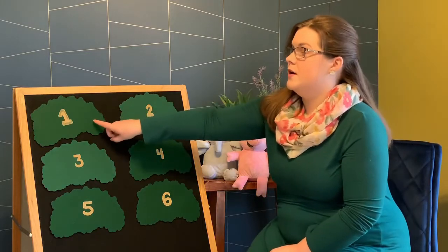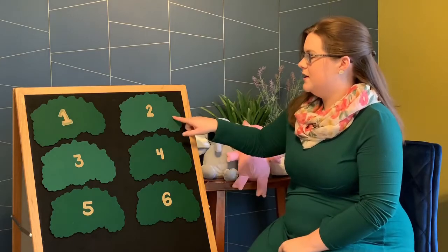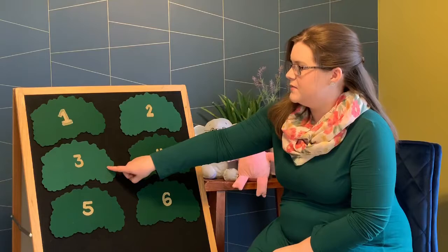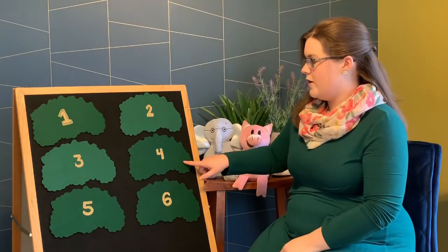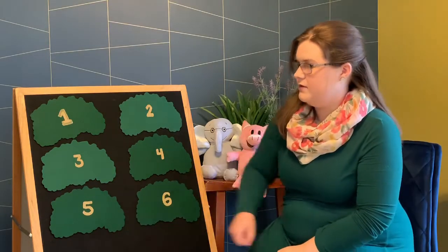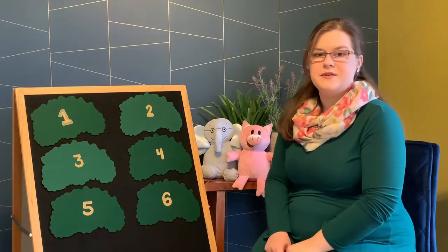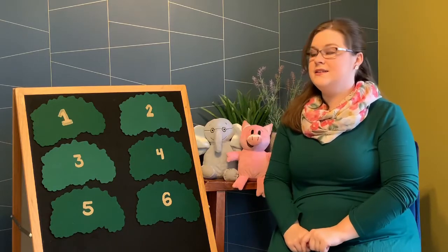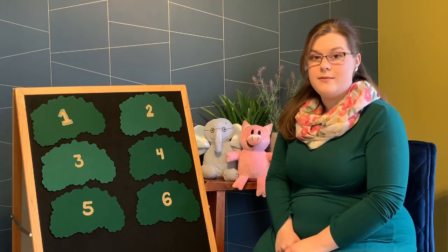So this one is number 1. This one is number 2. This one is number 3. This one is number 4. This one is number 5. And this one is number 6. All right. Can you tell me the number of the bush that you think the rabbit is hiding behind?